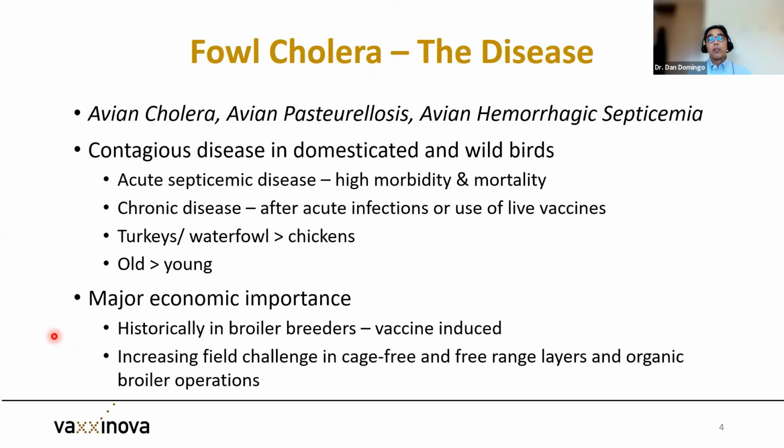The disease has been called many names: avian pasteurellosis, avian hemorrhagic septicemia. And as you can see, it depends on how the disease presents itself. It could be an acute disease, with very high morbidity and high mortality. Or it could be a chronic disease, usually after an acute infection, or the use of live vaccines sometimes leads to some chronic fowl cholera in the flocks.